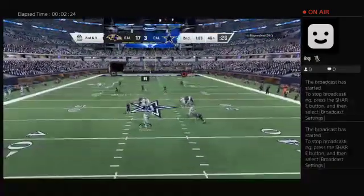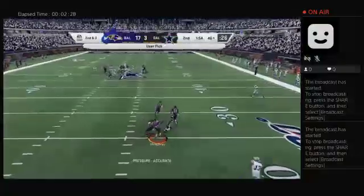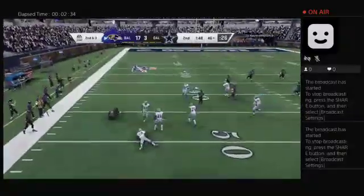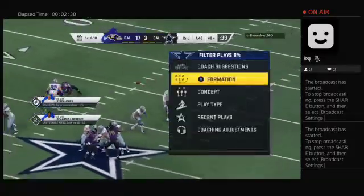Throwing on 2nd and 3. Prescott into heavy traffic, and it's intercepted. Picked off by Marlon Humphrey. And he will take this across midfield and down to the 48-yard line.